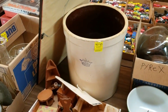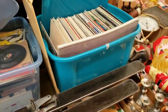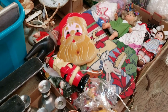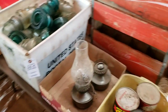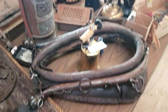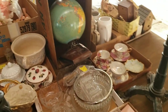Nice crock. Looks like it might have a little crack in it though. Records, like I told you guys before, always do really well with records. I'll have to go through those today. Old vintage Christmas stuff is always a good seller. More insulators, some crates. Pulleys. Globe.